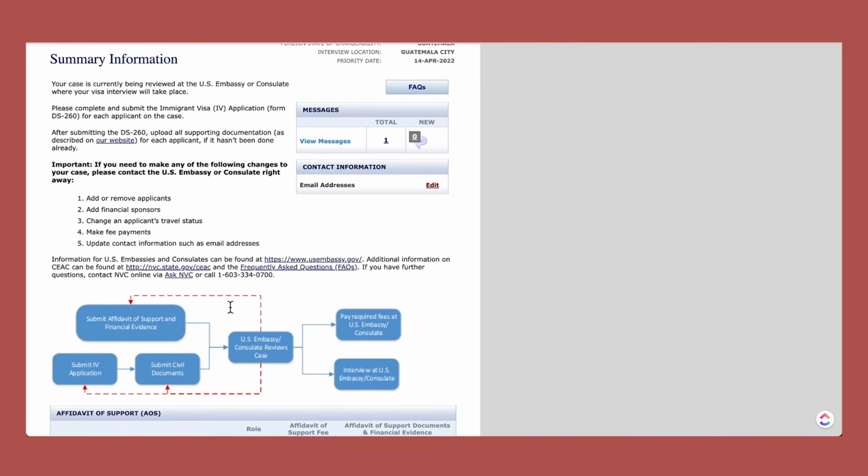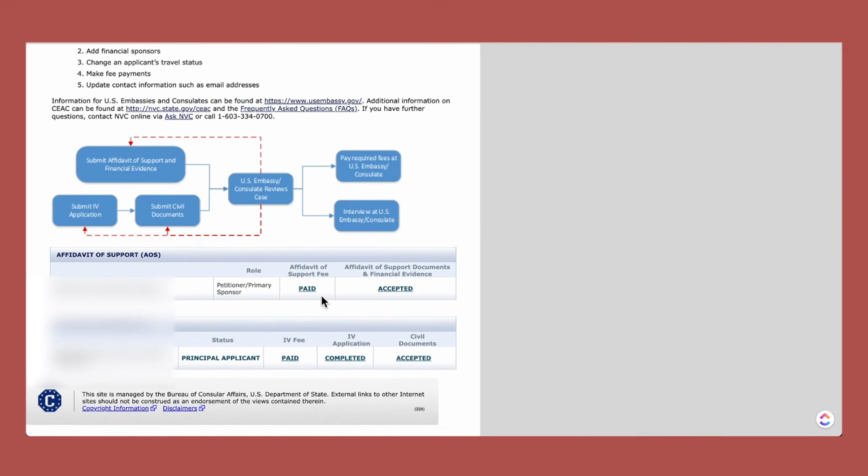I'm not going to go into a huge amount of detail today because I'll do a whole separate video on really what happens at this stage of the case. But this is where you're going to do things like pay the fees, fill out the immigrant visa application, which is right here. That's already been completed in this case. And you're going to upload financial documents and you're going to upload civil documents. Like I said before, I'm not going to go into a lot of detail about CEAC on this video. I'll definitely be recording a video in the future about CEAC in more detail and about all the documents that need to be uploaded, how to pay the fees, how to fill out the immigrant visa application.